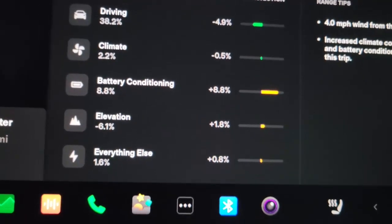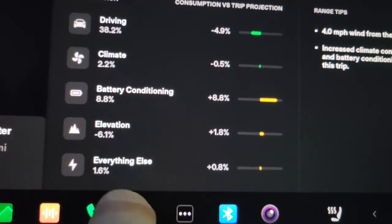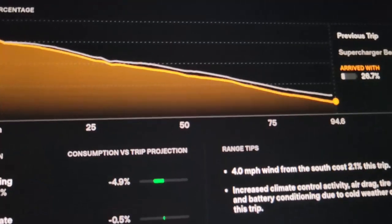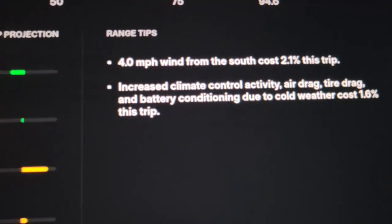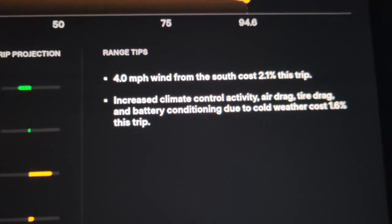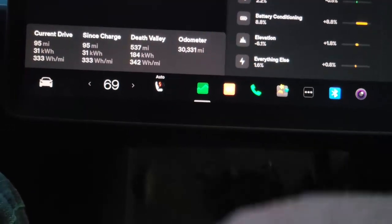So battery preconditioning took 9%. And you can see climate took some, elevation changing and whatever, everything else. So we stayed below the whole line, which was kind of interesting, but we also picked up 5% arrival. So a warmer battery helps. Some wind cost 2%, increased climate activity was another 1.6%. Everything's on auto, so whatever.